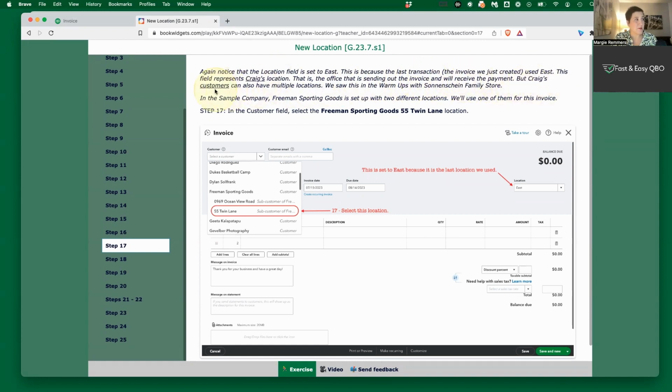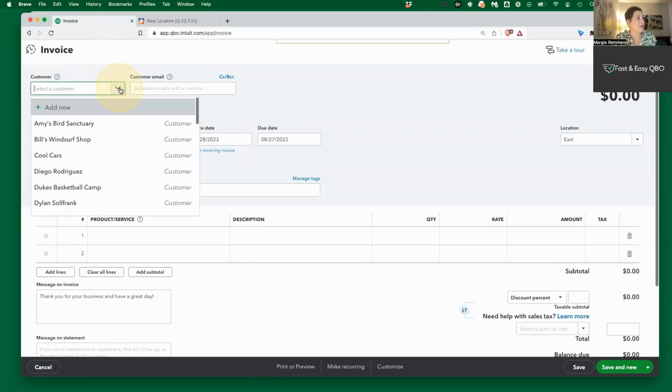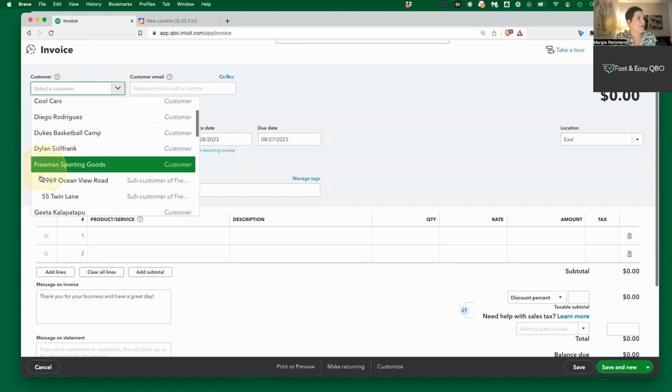But Craig's customers can also have multiple locations. We saw this in the warm-ups with Sonnenschein Family Store. In the sample company, Freeman Sporting Goods is set up with 2 different locations. We'll use one of them for this invoice. So we're going to select Freeman Sporting Goods, the Twin Lane location.